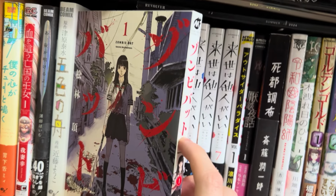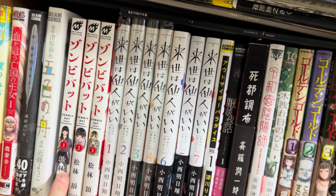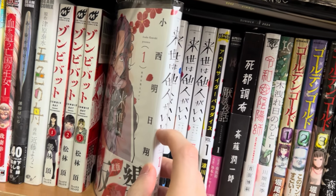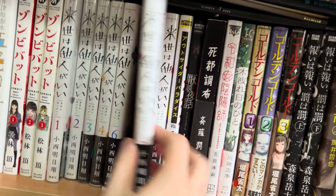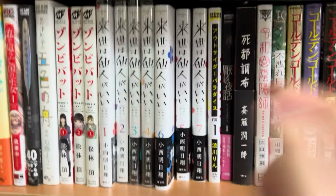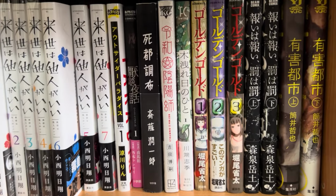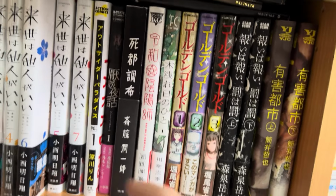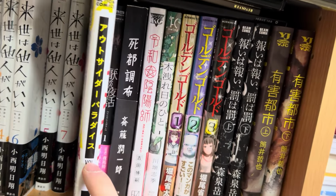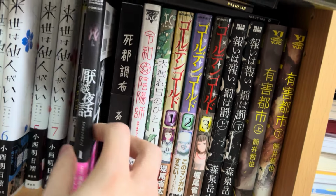Zombie Bat, 3-volume apocalyptic series with zombies, but this one's a really good one, so not in English though, is the only issue. Then we've got Raise, or Yakuza Fiance, one of my favorite ongoing series right now, but I guess ongoing is not really the best word to describe it because it's on hiatus, I think. Outside of Paradise, Volume 1, I haven't read this, but I think this is also by the same person who did Hinamatsuri, which I loved, so I'll double check.